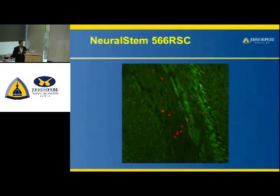So I'm going to show you some neat pictures from a neural stem product called 566-RSC. This is already in trials. So this is an FDA-approved neural stem cell line. It's being used for ALS. And these cells form neurons. Okay, so they don't form the insulating sheaths that people with demyelinating lesions would have, but it does form neurons. So if you have a gray matter lesion and you need neurons, this might help.